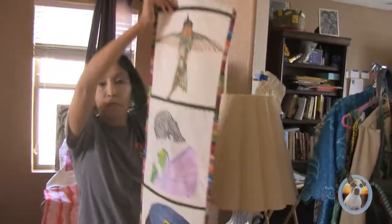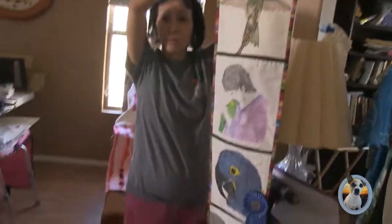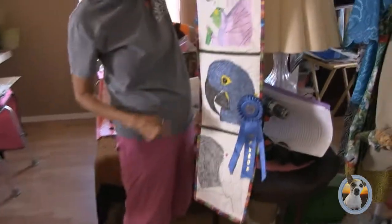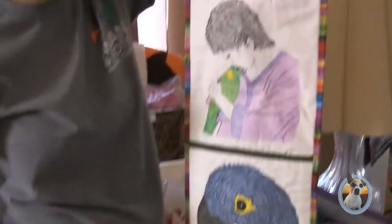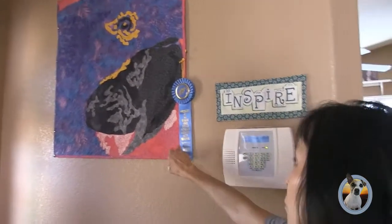This is a drawing on fabric prepared for dyeing cotton. So I drew these pictures on each one of them, and I did free motion embroidery to outline them. This one is the Hyacinth Macaw, and I got a ribbon for that one.